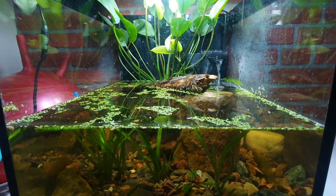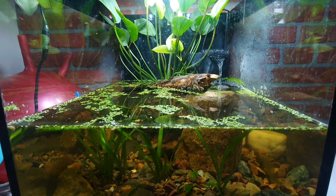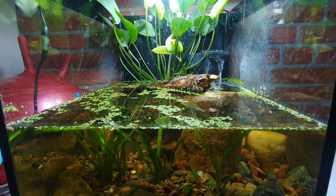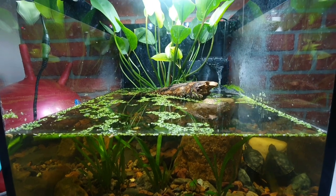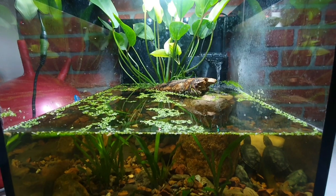In today's video we'll visit the Pelomedusa subrufa and Eastern musk turtle aquarium. First of all, the aquarium looks very clean. Plants are doing great. Look how big they are growing. Also there is duckweed.